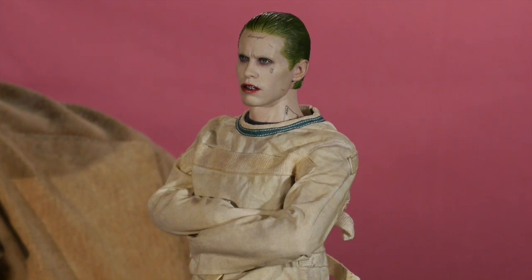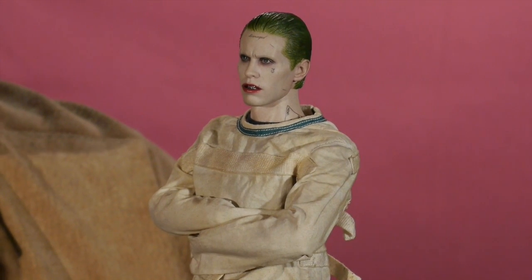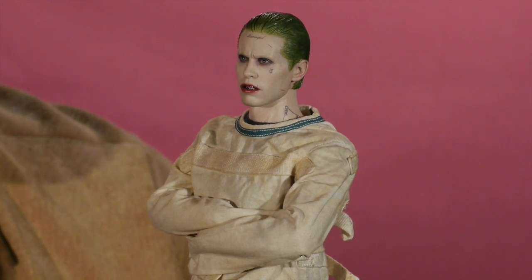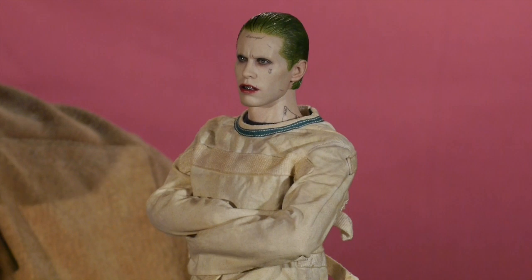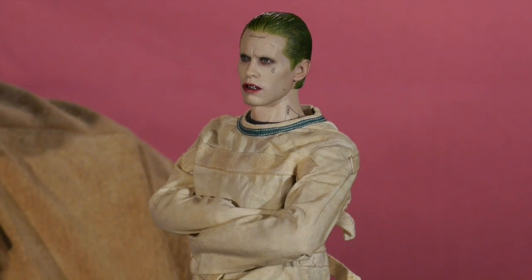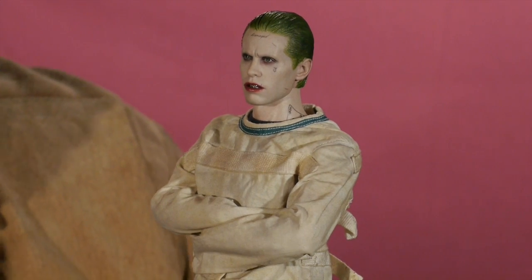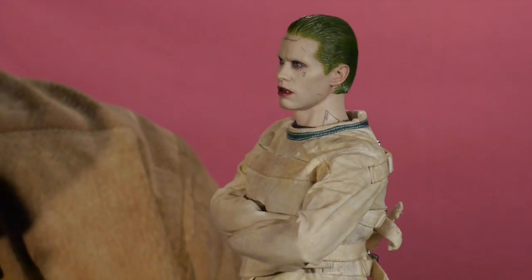And when I ordered him at the time, there were no other versions of the Joker yet released or available. So I didn't know the one with the purple jacket was coming out. I didn't know the one in the tuxedo was coming out. I just knew this one was coming out, and I didn't want to take the gamble that it would be sold out. So I pre-ordered it quickly. And I'm glad I did, because I wanted the Arkham pants.